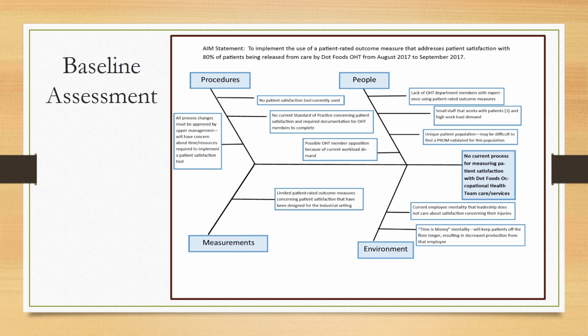If we're looking underneath procedures, the biggest barrier under the procedures category would be going through the process of getting upper management to approve everything. We're like any large corporation, there's a whole bunch of people that rank above me, so we have to get their approval before we can make any changes that could affect production time and people's time out on the floor.